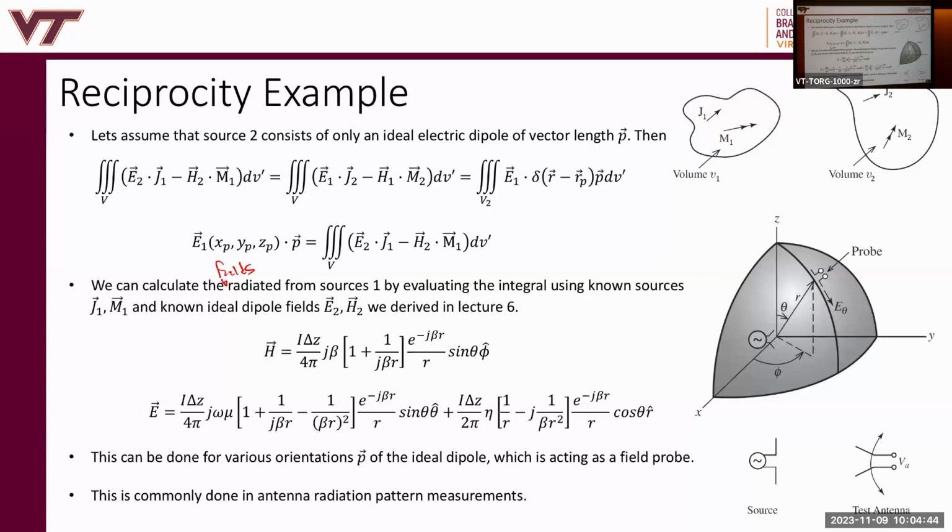Okay, let me draw a picture, maybe it's better. Here's J1, M1, and J2, M2. Let's say J2 is only an electric dipole and there's no M2. I know that the fields radiated by J2 are E2 and H2. I want to find the fields radiated by this J1 and this M1, over here. So this is the point P, for example, RP. This point here, where J2 is. I want to find the fields radiated by J1 and M1 at this point where J2 is. Well, I can use this integral.